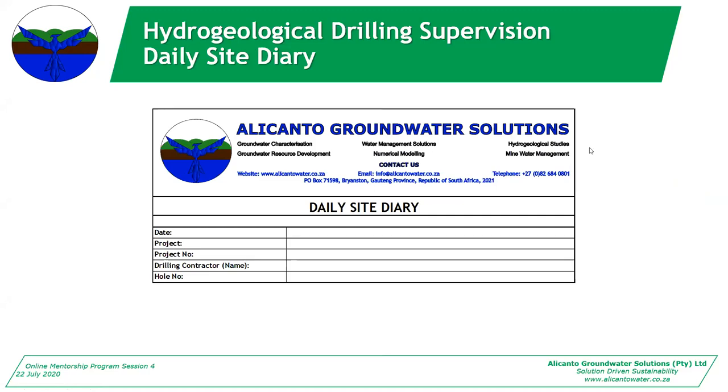Now, the daily site diary is your tracking of how much has actually been drilled, who came to site, who was doing the work, and what they put down the hole. Because at the end of the day, a borehole is just a piece of steel sticking out of the ground. You've got no idea how deep. If a driller says, I've drilled 200 meters, you measure it with your dip meter and say, no, but it's only 100. And he'll say, yeah, but it collapsed. You can't disprove anything. So that's what the daily site diary is for: you sit there and record all of these things.